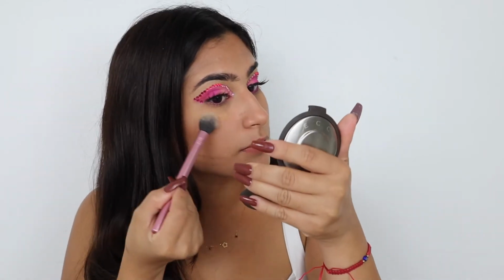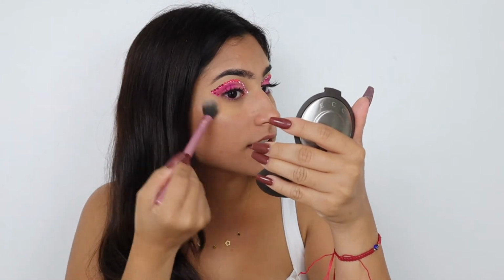I think all I'm missing right now is some highlighter and my lips. And of course, for highlighter, what do you think we're gonna use? What's the only thing that I use? Becca Champagne Pop. I don't know why I'm so basic like this, but I just really like this highlighter. I feel like it does it for me. It's just so pretty. I don't know why. I'm obsessed.